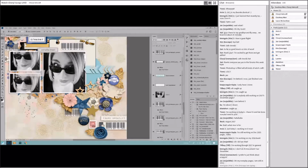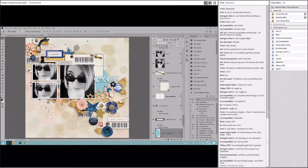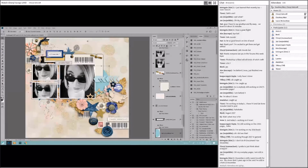Cheryl prefers to just think about scrapping. Does that mean you're not bothering with MOC this year? You'd rather just think about it? Jen says her everyday pages, she's still at 2012. That was a good year. It was fun to say. Aw, it's hard when you lose a loved one in December. It does make it a funky month. I'm sorry, Kim.